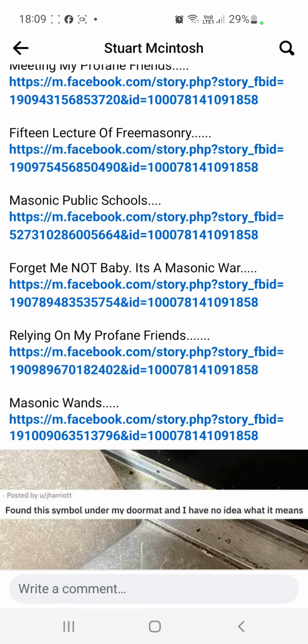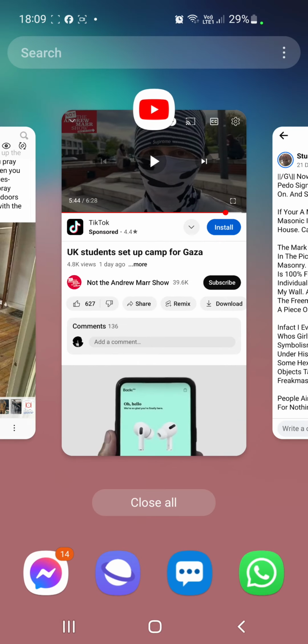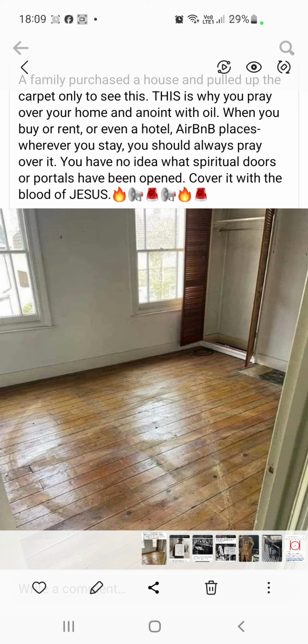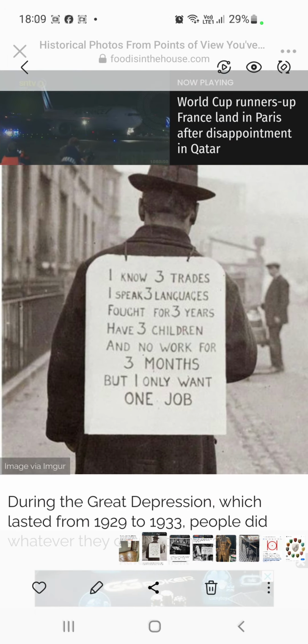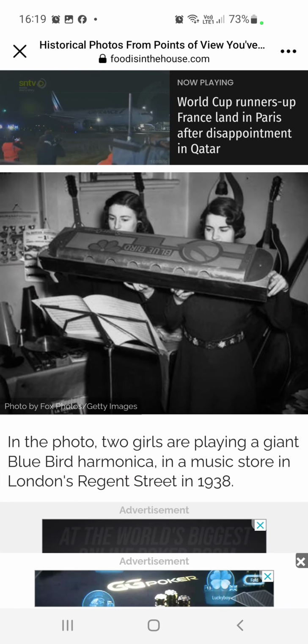Whether the link will work or not, I don't know. Obviously I can't get through. Now, be careful within your house that you don't get Masonically marked like this, and what I show you on the other post. And then I'm going to take you through a piece of this. These are some of the things that have come up on my page. These are Eastern Stars, learning how to blow in the lodge.